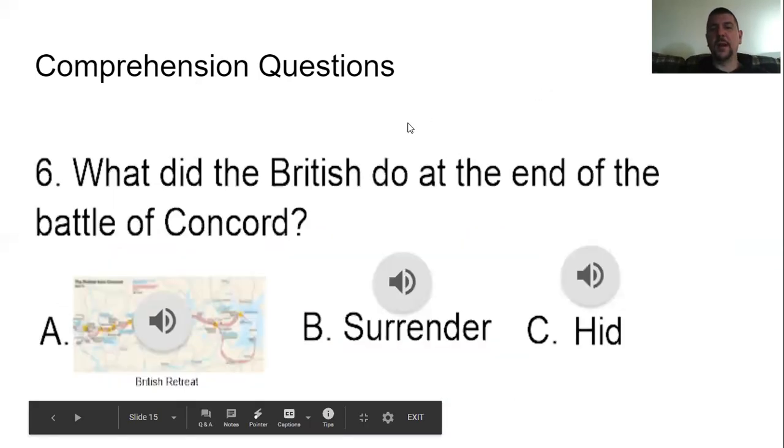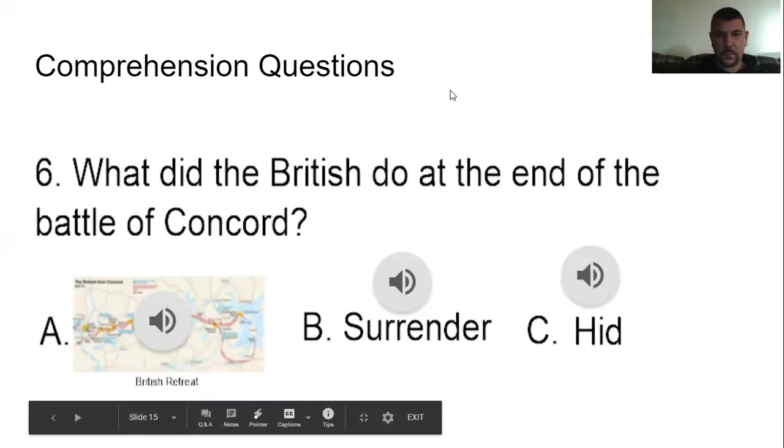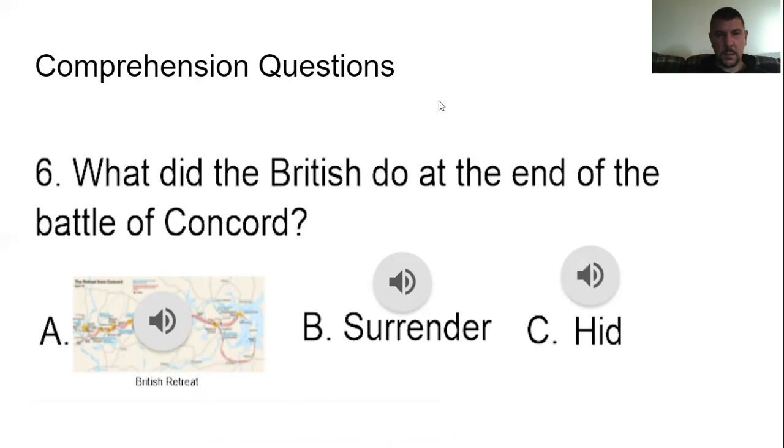Number six, what did the British do at the end of the Battle of Concord? A, they retreated. B, they surrendered, or C, they hid. The answer is A, they retreated all the way back to Boston because they were getting beat. They were losing men, and the Colonel saw that, and he retreated. And when I say retreat, that means they left. So they didn't want to fight anymore. Ding, ding, ding. We have a winner. And that is our last one for this.